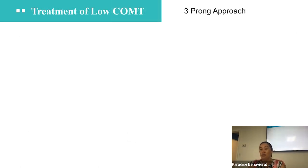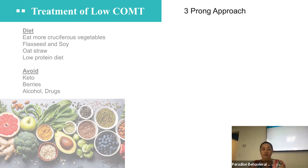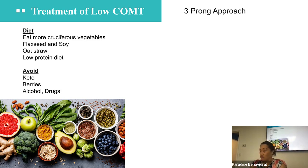So how do you treat it? It's a three-prong approach, and I'm going to talk first about the natural approach or the non-medication approach. Diet. You eat more cruciferous vegetables, flaxseed, soy, oat straw, low protein diet. Why do I say that? Because amino acids make dopamine. So I'm not saying that you can't have protein. I'm just saying be careful. Don't go crazy talking about I'm going to go on keto, because that's not good for you. It's going to make you not sleep. It's going to make you anxious.